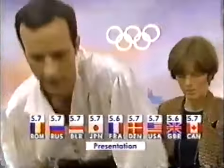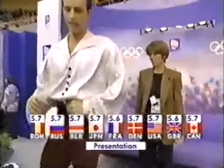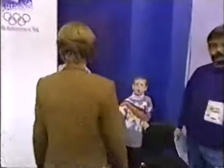And the second set of marks. And these reflect the quality of the overall performance. It's a program he's very comfortable with. He's been doing it a long time, but he's won every practice. A devastating debut for Brian Boitano. When we return, next to skate, Viktor Petrenko.